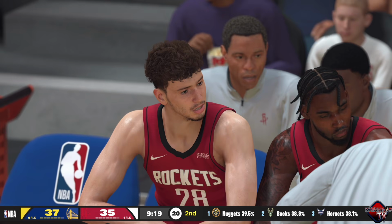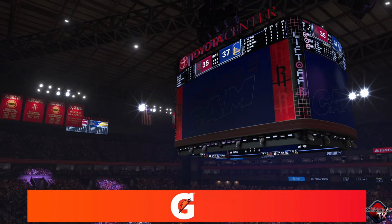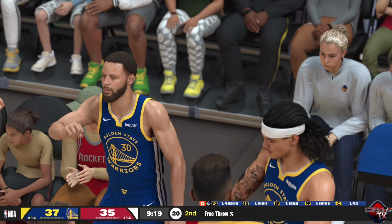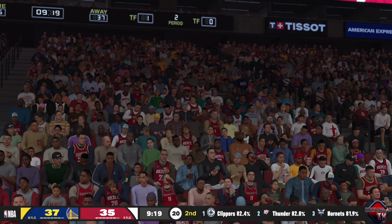Talking about Alperen Şengün for a moment. What are some things that stand out about him to you, RJ? I would say his passing for sure. He's very Jokic-esque with some of the dimes that he drops. And we've seen him accept a bigger role on the scoring side also. And the Warriors making a change here.